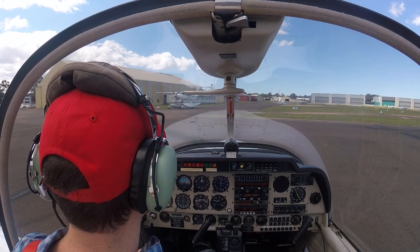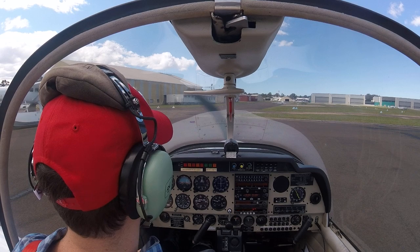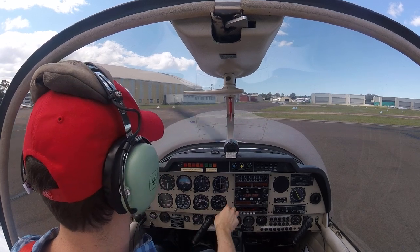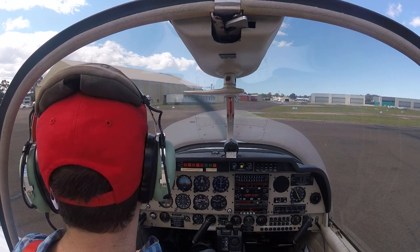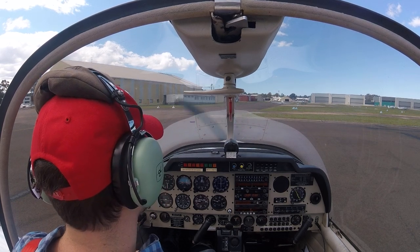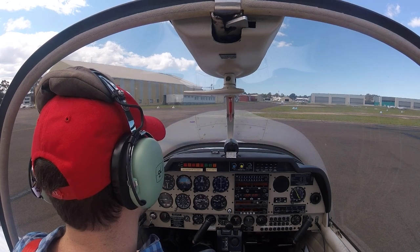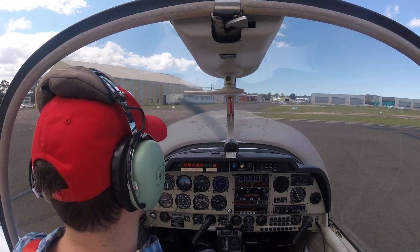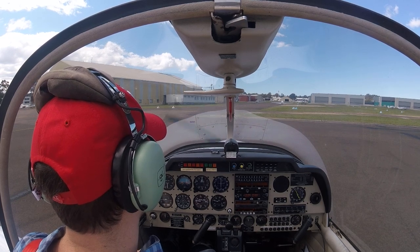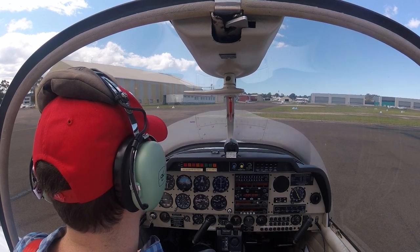Uniform November Juliet, clearance available. Go ahead, Uniform November Juliet. Uniform November Juliet cleared to Cessnock via Richmond, flight planned route. Maintain 3000, squawk 0573. Uniform November Juliet is cleared to Cessnock via Richmond, flight planned route. Maintain 3000, squawk 0573. Uniform November Juliet, taxi to holding point Charlie, runway 11 left. Holding point Charlie, runway 11 left, Uniform November Juliet.